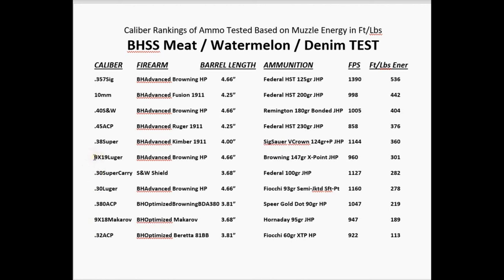Had the 9x19 millimeter, and this one here is one of the ones that just made more questions, and the reason why we are not going to stop this study quite yet was this one.